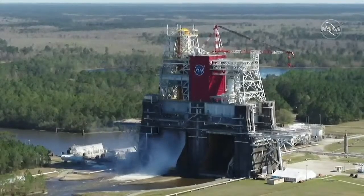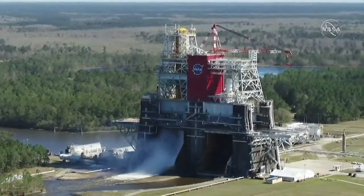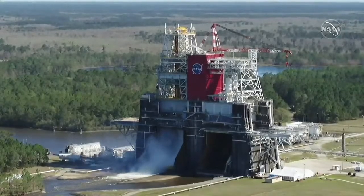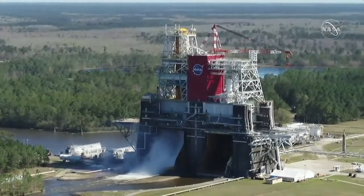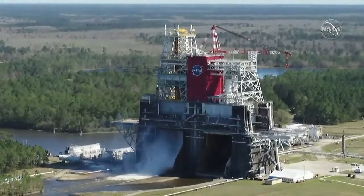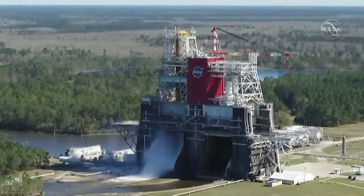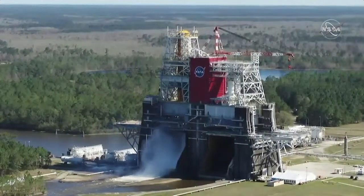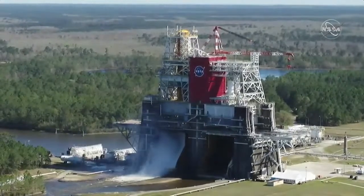Again, core stage transitions to internal power at roughly a minute and 30 seconds out. T-minus 1:30, switch to internal power. And then the gyro compass alignment converges at roughly a minute. And then we'll have the go for ALS, and we'll clear that polar short at T-minus 33 seconds.